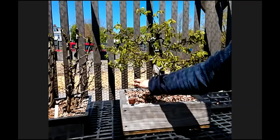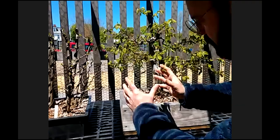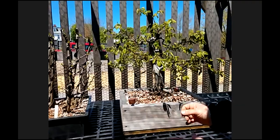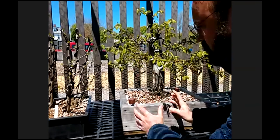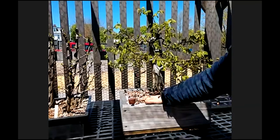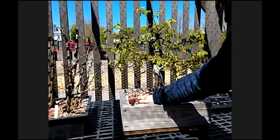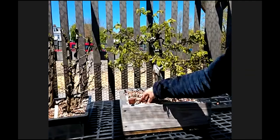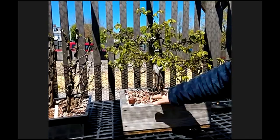When we water this, we want the water to almost immediately flow through very quickly. And that's why sometimes they need to be watered 3-4 times a day, because you want the water moving through. You don't want root rot. If we see water pooling up at the top here, we're going to know that the roots are getting too congested and it's time to repot. That's one of the indicators.